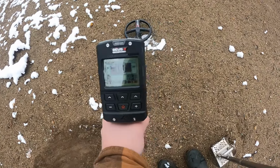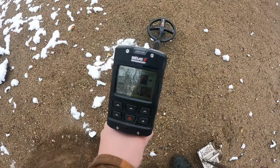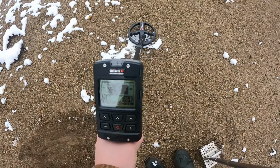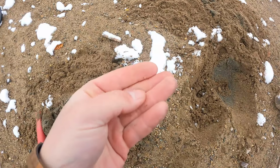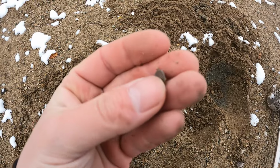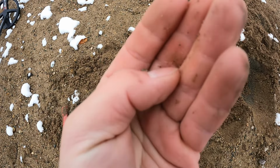There's so much iron here that I was getting a really consistent 79, 80, but now I've kind of lost it in this iron. But I think I'd isolated a decent signal, but I'm gonna just dig just to be sure. There's so many mixed targets here. I had the faintest 74, 75 signal, and popped on up a little stud there. Looks like it goes to a pair of jeans or something.